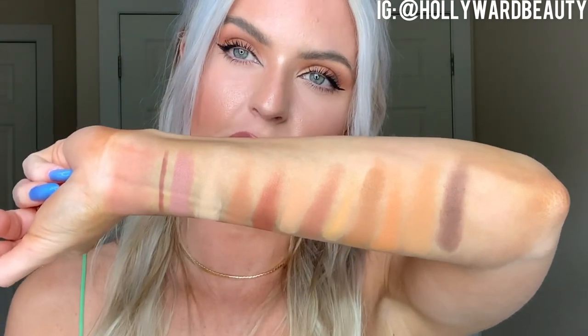You can see how beautiful this palette is. It is stunning. I highly recommend it. The formula is amazing. It's amazing to apply. All of these products are top notch.